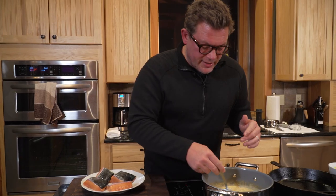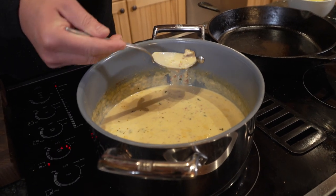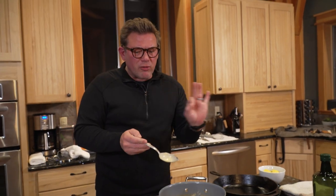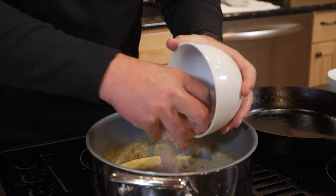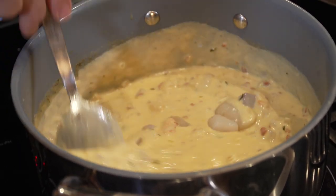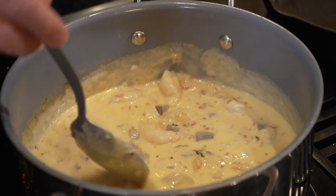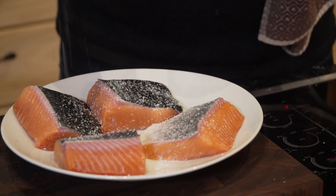All right, so our chowder has been simmering for almost 12 minutes or so, right? And we're looking for these potatoes to be done. They're perfectly cooked. So we're gonna take our spot-tail prawns, and we're just gonna fold this into our chorizo chowder, okay? And then we're gonna take our scallops, and do the same thing. And then we're just gonna set this aside and let the residual heat from the chowder just barely poach all this exquisite, world's greatest seafood. Now, let's cook some salmon.